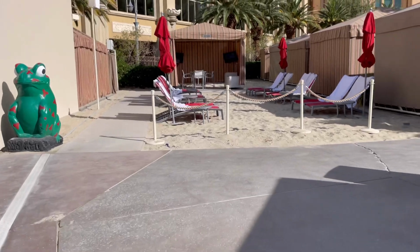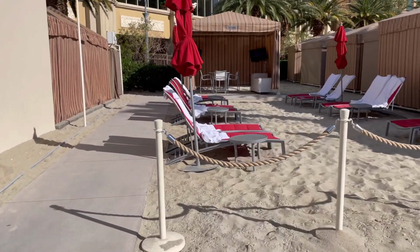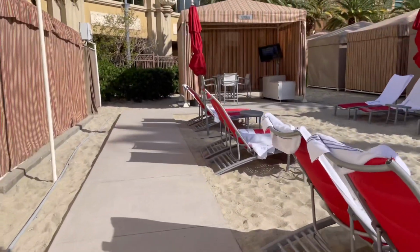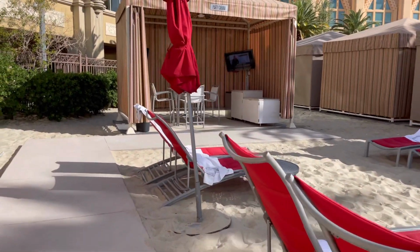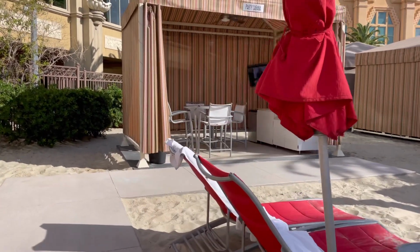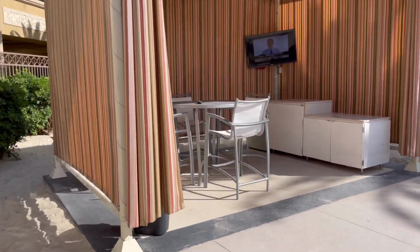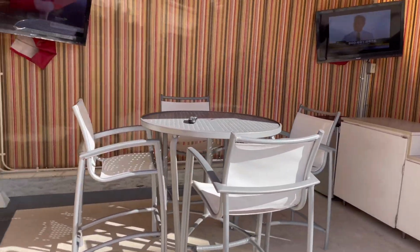Now we're entering the party cabana. This is really cool. The cabana itself didn't seem that extreme, but there was just a lot of seating. So if you have a lot of friends that you're going with, rather than you guys all getting your own separate seating, you could get this cabana and all share it and have all those other chairs that we just passed.